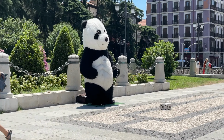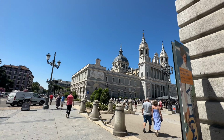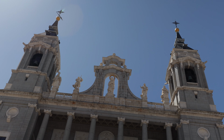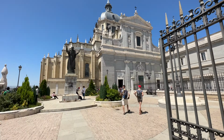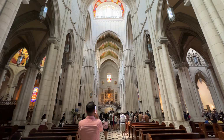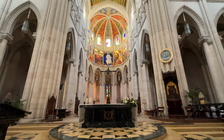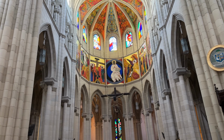Panda is still here. That is one hardworking panda. You'll find the beautiful Catedral de la Almudena right across from the palace. Construction of this relatively new church began in 1883 and finished in 1993, when it was finally consecrated by Pope John Paul II.